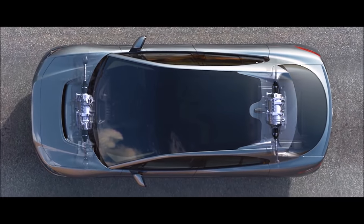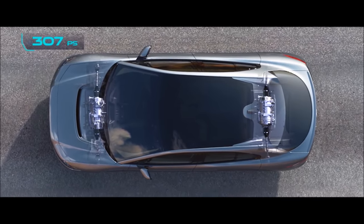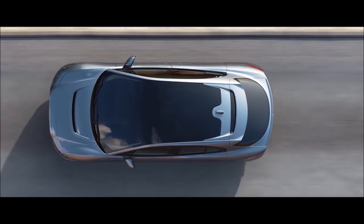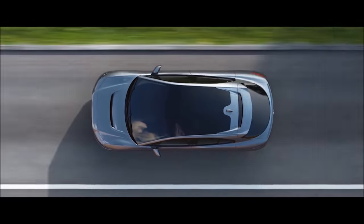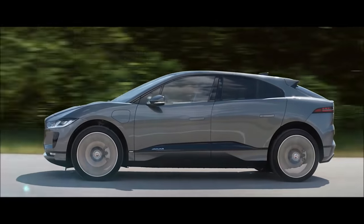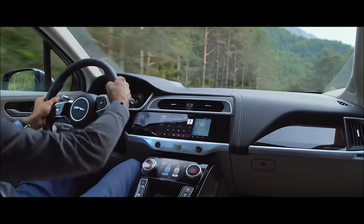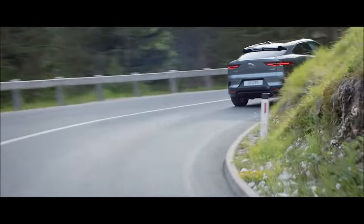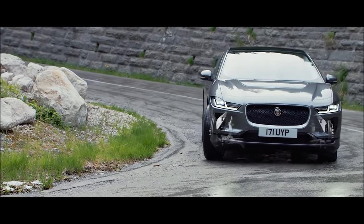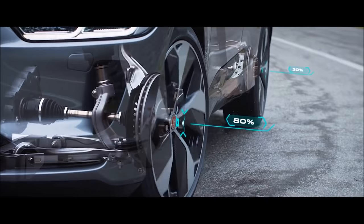Two of the same high-power compact electric motors as used in Jaguar's Formula E race car deliver 400 PS and 696 newton meters of immediate torque, producing a 0 to 100 kilometers per hour time of 4.8 seconds. The all-aluminium architecture of the car makes it strong and rigid. The new I-Pace has all-wheel drive as standard to ensure controlled handling in all conditions.